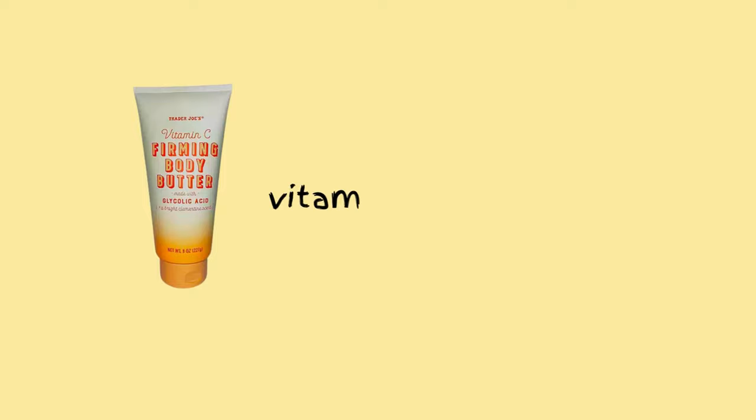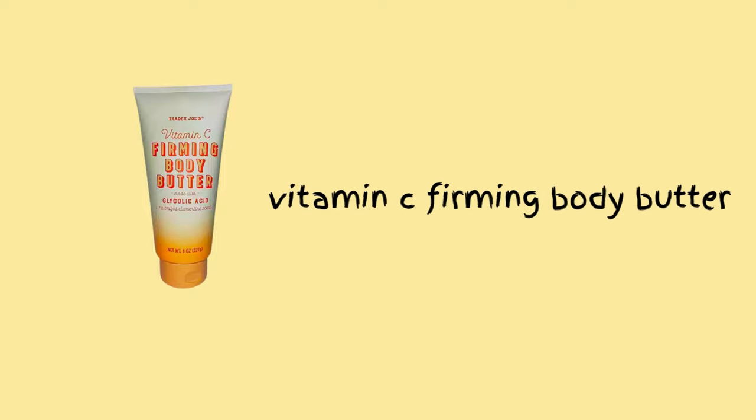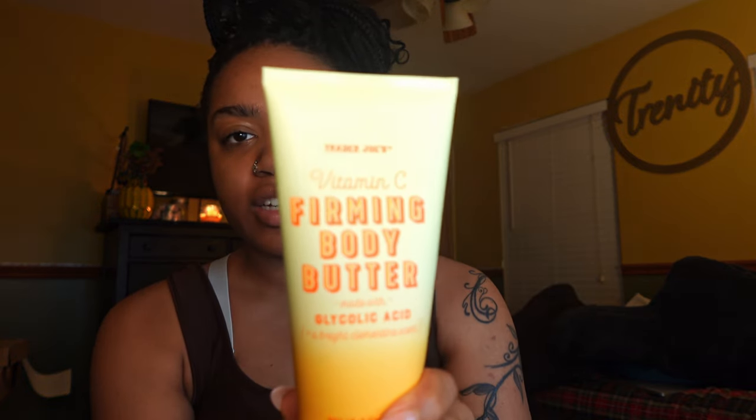So without further ado, that's all my updates that I have. Same theme, cosmetics. There was this vitamin C firming body butter that looks really nice. I love all things body butter and shine and moisture on skin.